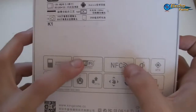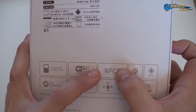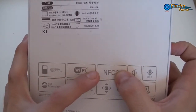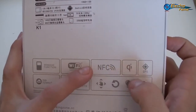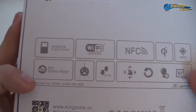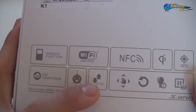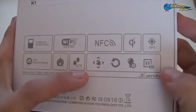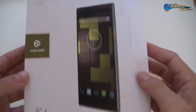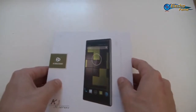Okay, so Wi-Fi, NFC, which allows you to use your phone in multiple ways, like in the MRT, metro, train station, wherever you want, for public transportation, even supermarkets. So we have GPS, of course, high dynamic range, compass, OTG, so I will show you the OTG later on, and different other options that I will go through when I go inside. So this is it for the packaging, so nothing to worry about during the shipping, okay?